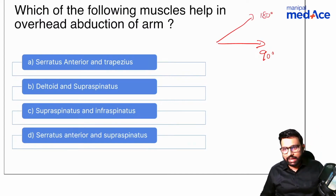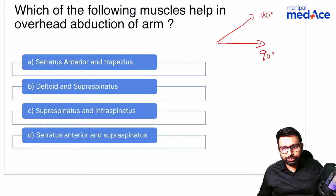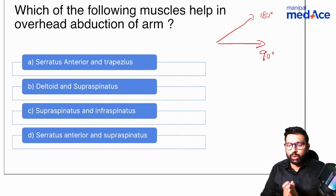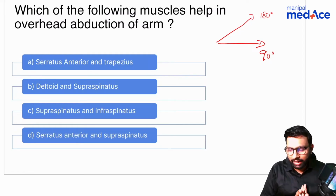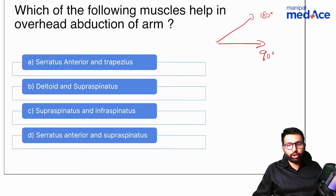I'll wait for 10 seconds and then we'll move on to the explanation. Fairly simple. I'm hoping a few of you answer. Anyone who knows which are the muscles that help in abduction, overhead abduction specifically? Okay, let's go to the answers now.